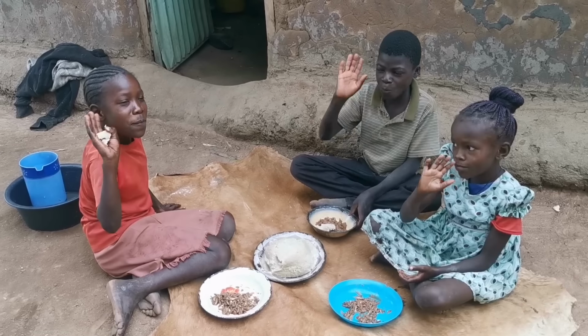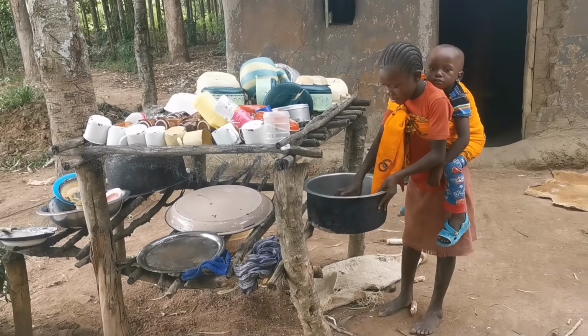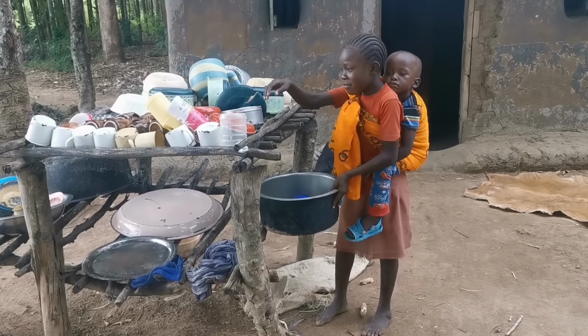And so Mary is almost done, and after eating, Mary and the sisters are going to take a shower and clean the utensils, and they are going to go outside and play.